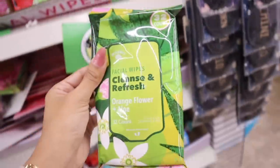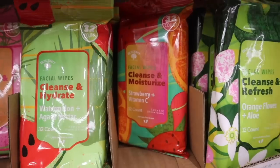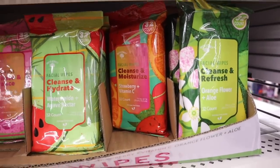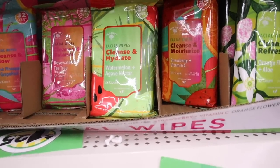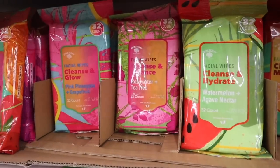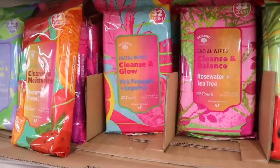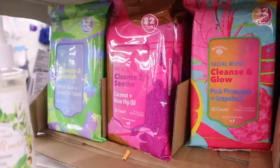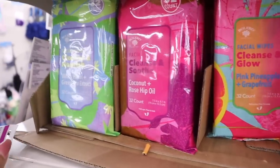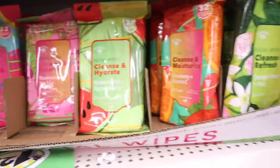Burt's Bees is definitely a hit or miss. So you get 32 wipes. This one is cleanse and refresh, orange flower and aloe. The other one is strawberry and vitamin C. I love the smell of strawberries during the summertime. The next one is watermelon, probably the best one out of all of them, just because watermelon is really nice for the summer. The next one is rose water and tea tree, which is really good. Pink pineapple and grapefruit probably smells delicious. The next one is strawberry and vitamin C again. The one behind it is cleanse and soothe, so it has coconut and rosehip oil. The last one they have is cleanse and nourish with witch hazel and green tea extract. All of these have 32 wipes, which is pretty awesome.